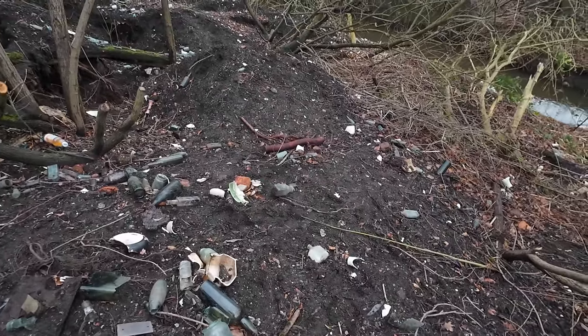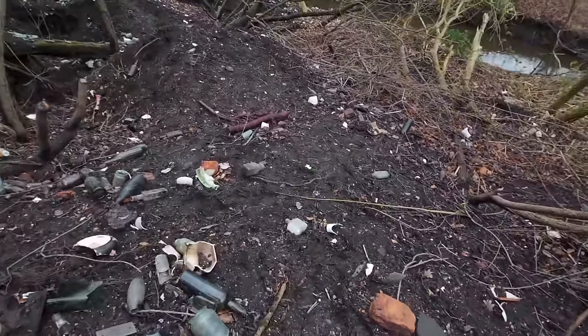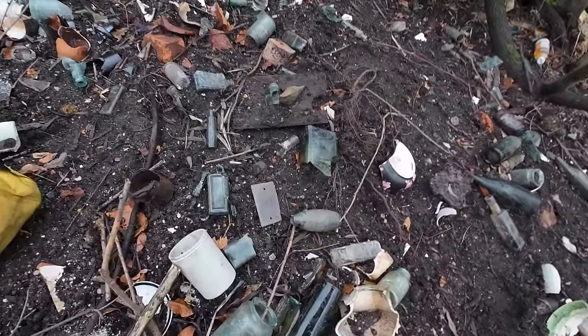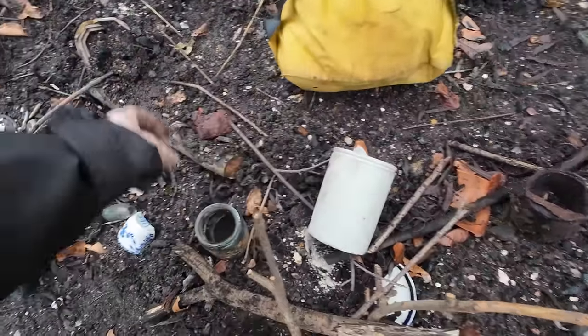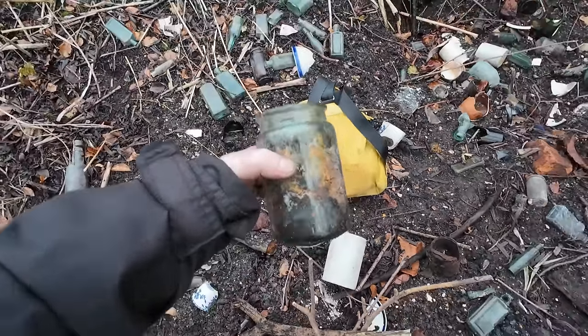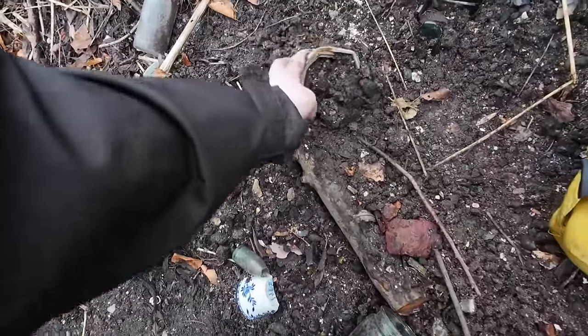A really good dig around here. Lots of stuff that I'm trying to ignore because I've seen this super ridged jam pot. It's a beauty, but I'm leaving it. Definitely leaving it. There's aqua jars, but I've got a couple. I can't fit any more in my bag, so I'm going to leave that for next time. If it's still here, I will bob back and get it next time.